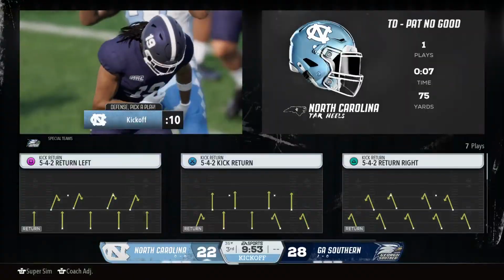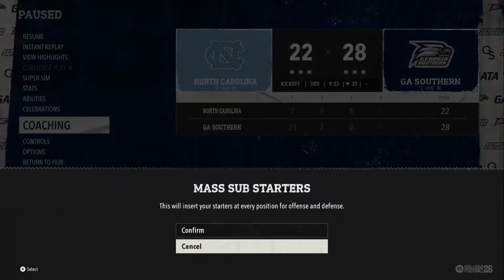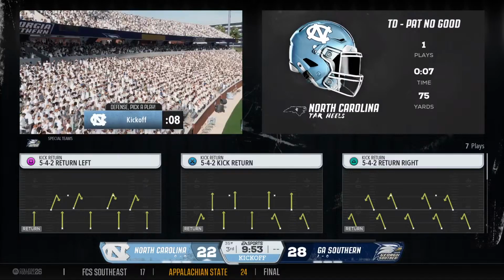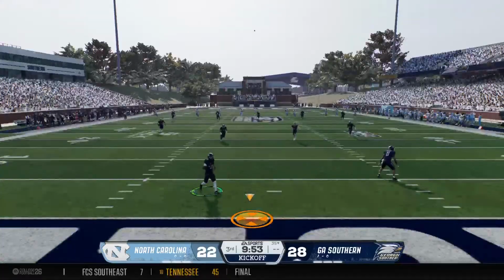Looks as if we have an injury on that. And we'll take a break to check him out. They're getting set to kick it away, and that last score took a little oomph out of this crowd.